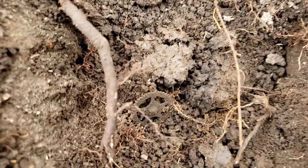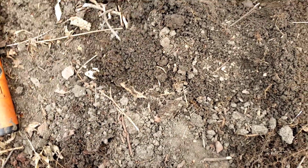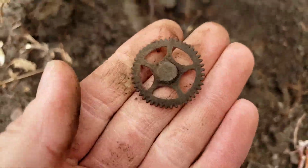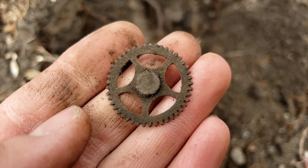So this was right next to the lipstick tube. You can see down in the hole, we've got what appears to be a clock gear of some sort. I know it's just a piece of old junk, but I find these things to be super cool. And I actually do put these in a jar when I get home. But that's a really cool find. I'll take it. Let's see if we get something else.